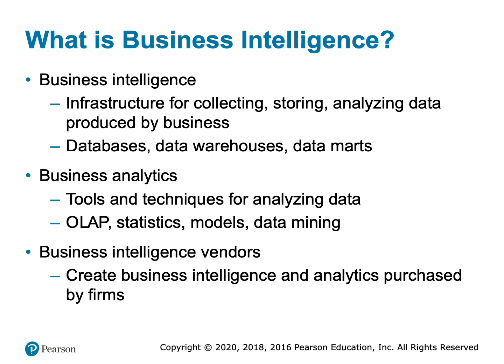OLAP, which stands for Online Analytical Processing, is a category of software tools that provides analysis of data stored in a database. Statistics, models, and data mining are also used in business analytics. Data mining is the process of discovering patterns in a large data set. It is the process that is used to extract usable data from a larger set of raw data.